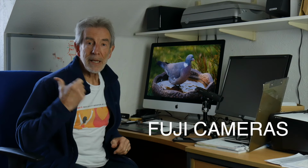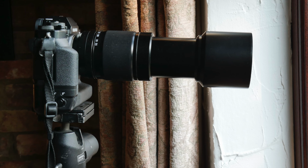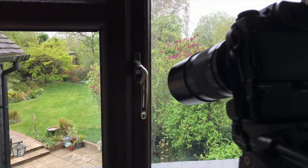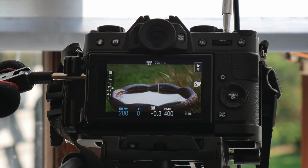So I grabbed the cameras, I've got an X-T3 and an X-T20, and I decided to mount them up on tripods, one down in the dining room. Unfortunately, I happened to shoot through double glazing a lot of the time initially, but now, as the weather's got warmer, except for today, it's freezing out there today and very, very windy, I've been able to mount an X-T3 here from the office window, pointing down into our bird bath, which is fantastic. Everything's in the right place.